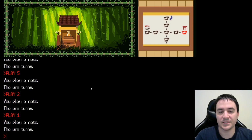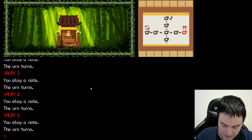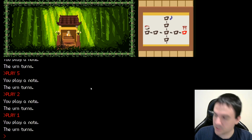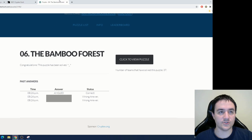Oh, I see. The urn has letters on it as I play. So let me try again. When I played 1, I get an A. N. Is that a G? L. E. Angled. Angled looks like it's the final answer to this puzzle. And checking, sure enough, angled is the correct final answer.